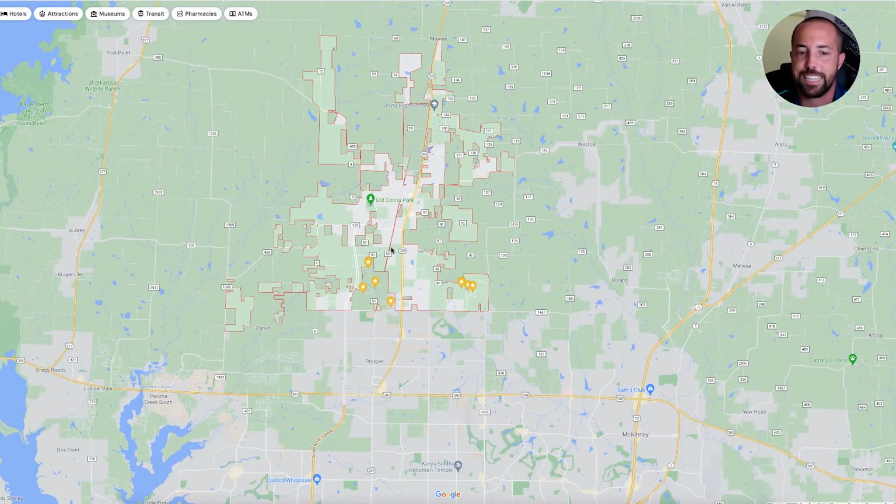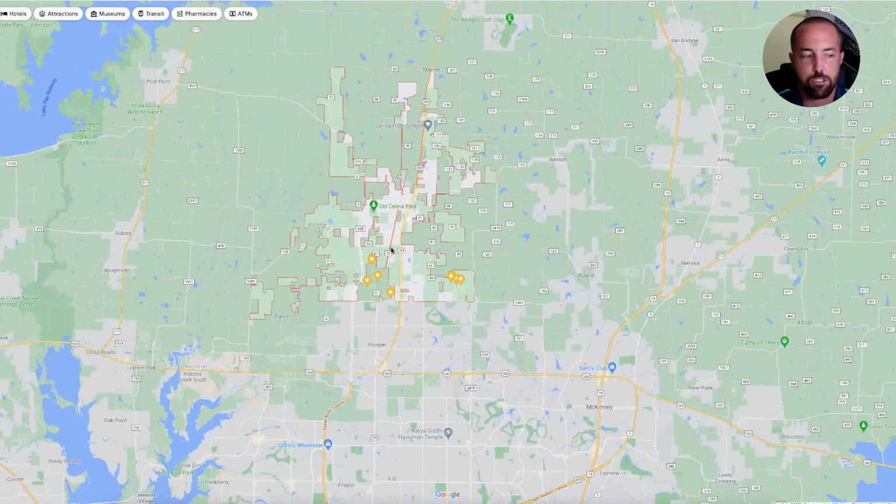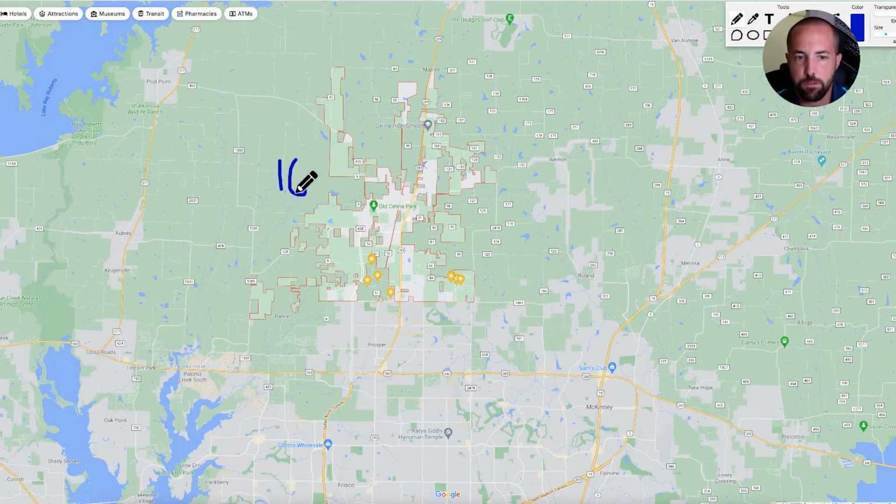So, but Celina is, you know, let's talk about some of the numbers here. So we'll bust out the pen here. So you got 16,000 people who live in Celina right now.